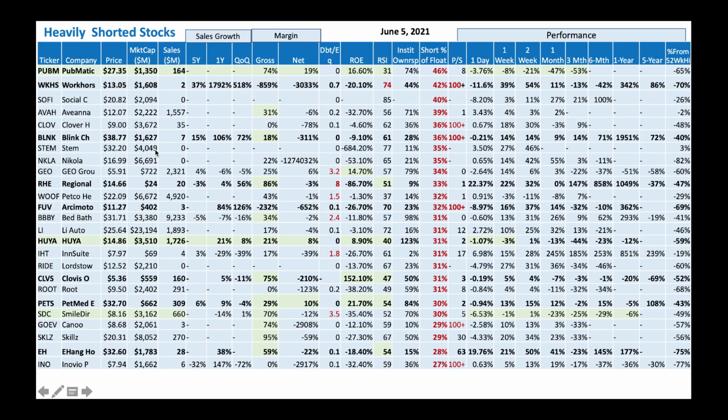Then we got SOFI. SOFI is a great company. I love this company. They're into fintech. I think they started as an IPO through a SPAC merger. It's a great company. I think it's a $20 stock right now. Very heavy short float here. And as you can see here, they're down 8% in 1 day. So I think this one is okay to slowly start nibbling and accumulating a position. It's a great company and a great leader.